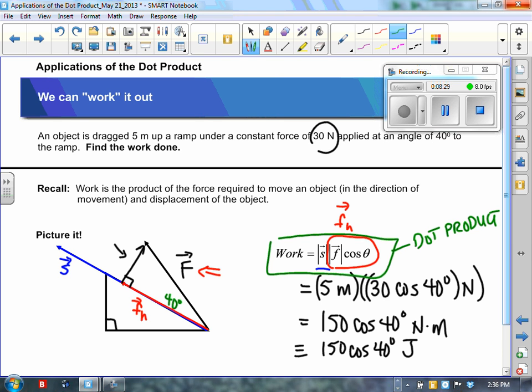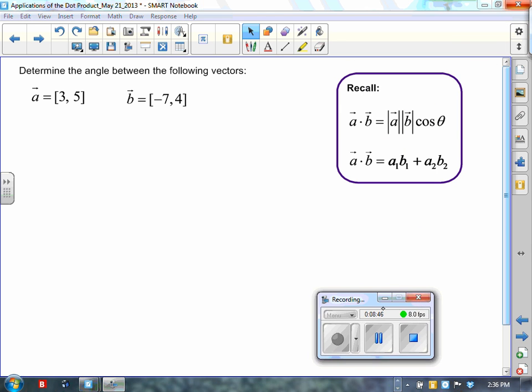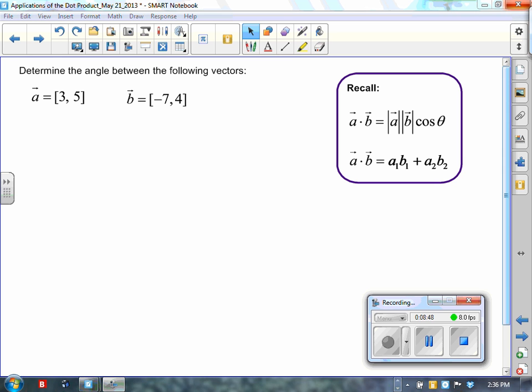Now, in moving to the next example, we can find magnitudes, scalar products like work, but the formula that we're given also is useful for finding angles. So here's what I have for us right now, is let's consider that you had a problem concerning work or some other physical quantity, and you had to find the angle. This example here would be the one to help. So consider these two vectors, A, 3, 5, and B, minus 7, 4. Our task is to find the angle between them.